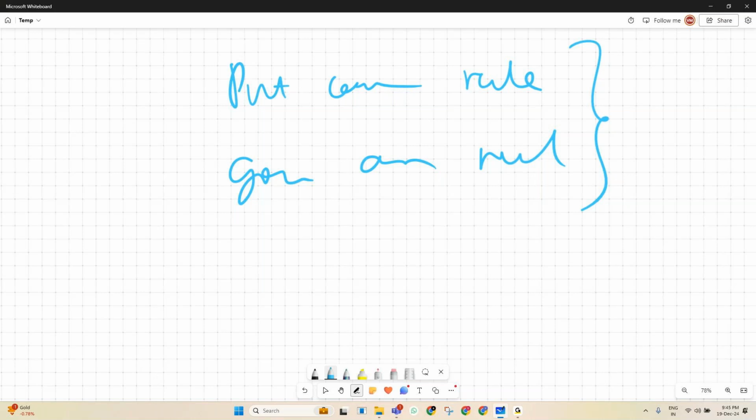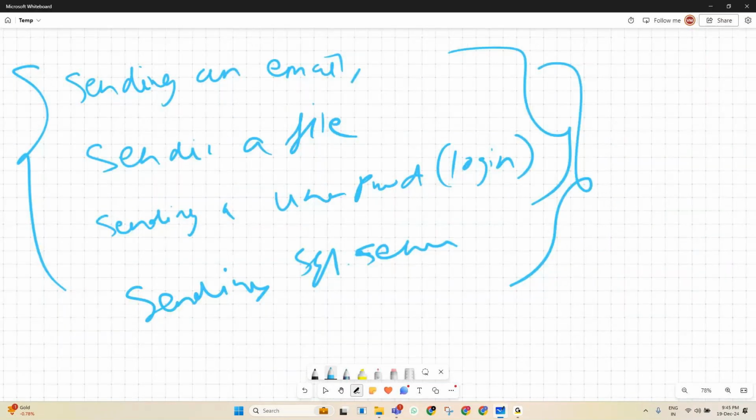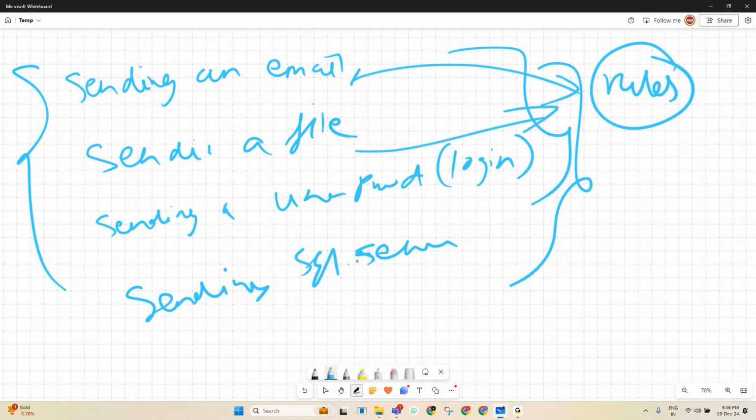Will be different, right? A private organization might have some things in common, like the timings, but there will be a lot of other rules which are not common. Similarly, whatever happens on the internet, based on what is happening, there is a set of rules. Let's say you are sending an email, there is a set of rules. Sending a file, there is a set of rules. Sending the username and password, meaning you are logging into a website, there is a set of rules. You are sending some SQL query to a server, there is a set of rules, right?